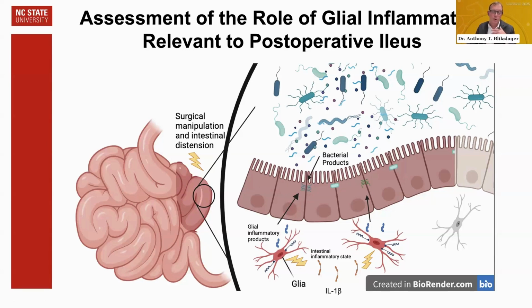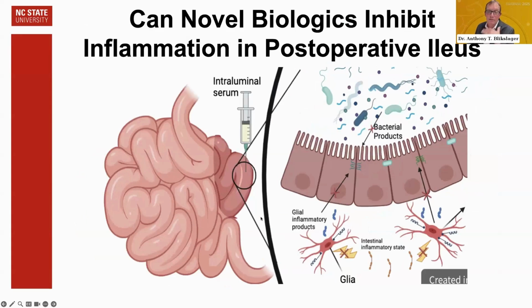And there was also a question then on the next slide, well, if the glia are involved and interleukin-1 beta is particularly involved, is there something we can inject into the bowel to prevent inflammation that's induced by these glia? And the intervention that we tried is serum. And the reason we did that is it's like the orthopedic biologics that inhibit inflammation. So serum would be somewhat similar to IRAP. And so the idea is to put a biologic into the bowel that can potentially prevent inflammation.